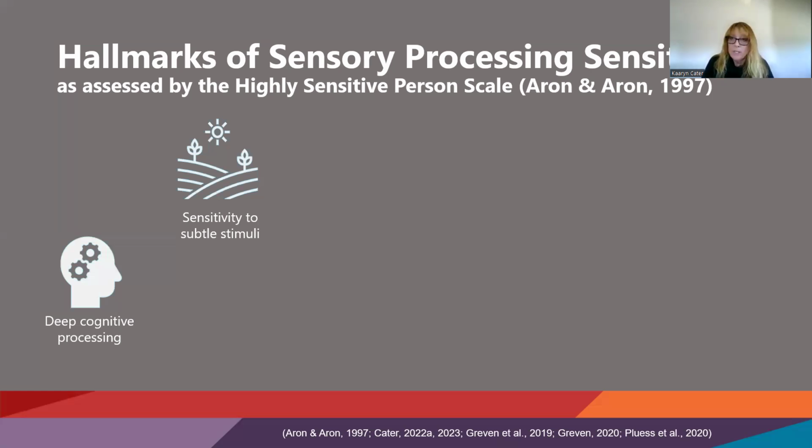Sensitivity to subtle stimuli. So that's noticing when things change. It's being really aware of physical and social cues. So this can lead to overwhelm in physical environments like with light and noise, and we saw that with Ben. And it can also lead to increased noticing of others' needs, which also feeds into the idea of empathy.